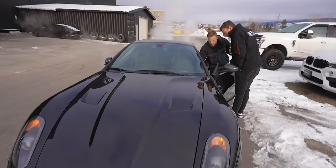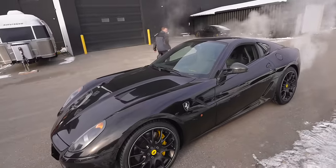But if you look at the car, you'll notice it's left-hand drive. This car is not from Japan. It's obviously from somewhere else. So we found out it's actually probably from Europe. And I'll tell you right now, we're going to have a lot of fun with this car. Now this car is a bit of a hot mess.